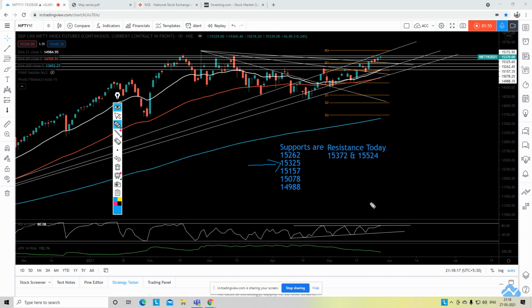The first resistance for Nifty tomorrow would be 15,372, which is not very far. Perhaps we may open near this or maybe above this. Then, if Nifty happens to close above 15,372 on Friday, the next resistance, what I see, is only 15,524. There won't be a major resistance between that, correct?